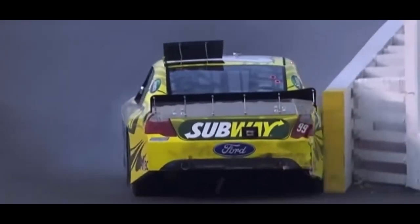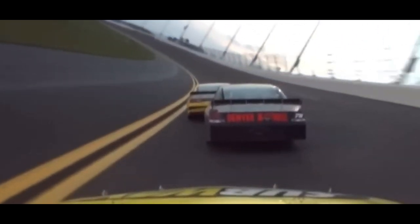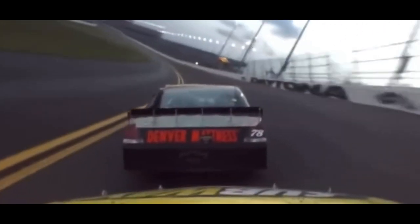He hit the wall pretty hard though. It doesn't look like it's that hard, but look at the right rear there. A lot of damage. Now we ride on board with Regan Smith, looking back at Carl Edwards. How about Jeff Gordon and Mark Martin driving right through unscathed?